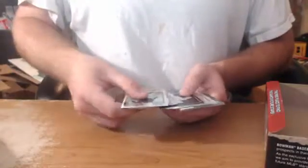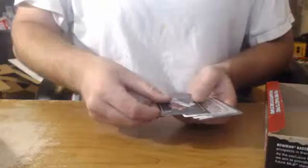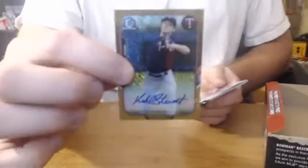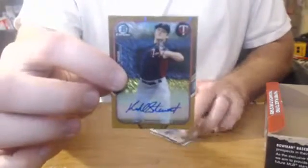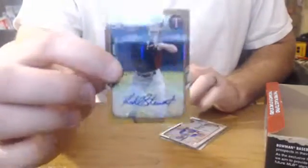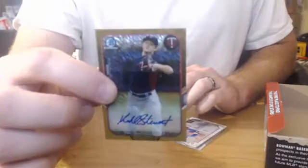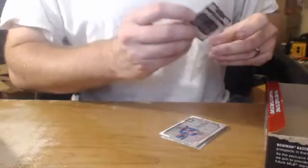Oh, we got a gold mini auto. I believe it's going to be an auto. It is. It is. We got Archie Bradley, top 100. And we have Cole Stewart, 1 out of 50 gold autograph. Cole Stewart, gold mini auto. We'll take it. Minnesota Twins. So decent hit there to end the break.